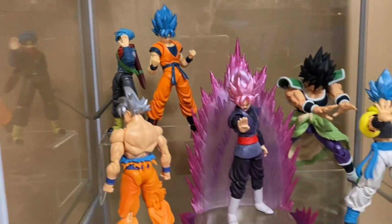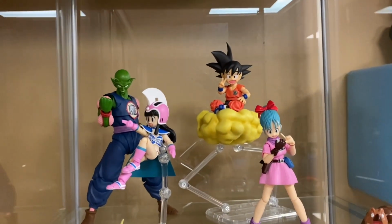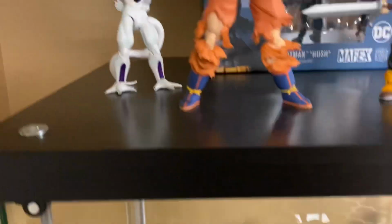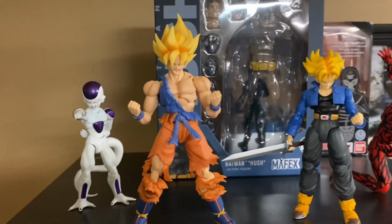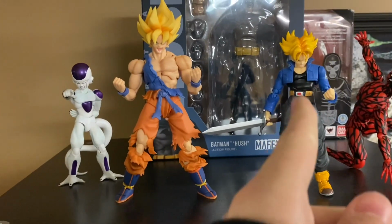Awesome figure. And then going up here, here's my other shelf. Do love that Kid Goku, not one of my favorites, but definitely an awesome looking, like, cool figure. And then up here, I just have some other figures that I'm waiting to put on a shelf. I think I'm going to add him to Cell Saga, though.